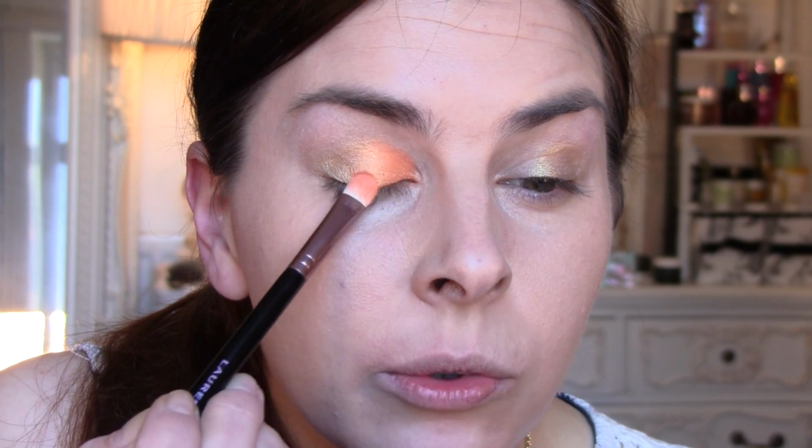Can you see I've put the peach there, but I've stopped in the middle, and I'm just going to go back over there like that, because we're going to leave the outer corner for something nice. But this is going really well with the gold, so it doesn't matter if you overlap too much. Peach and gold go good.